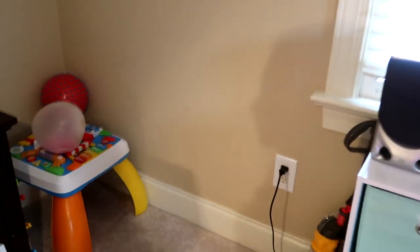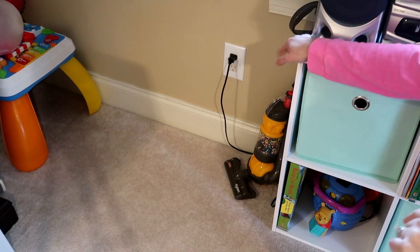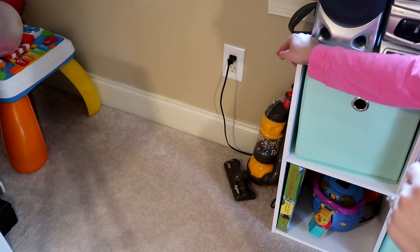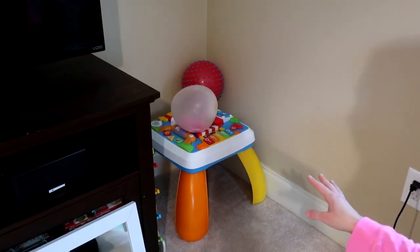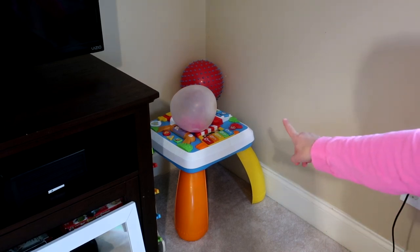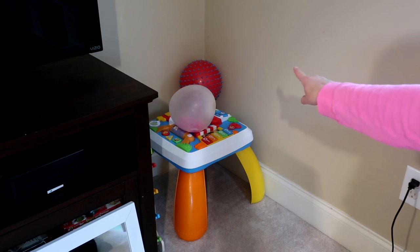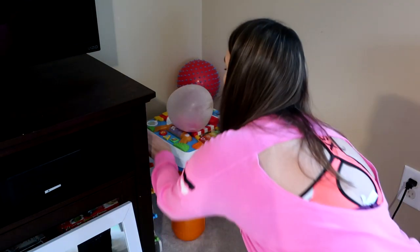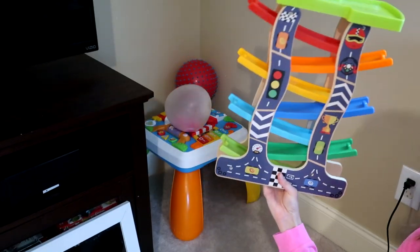Moving on to kind of this little corner section, I have his Dyson vacuum cleaner. He knows where it is. Whenever I get my vacuum cleaner, he loves to grab that. We have an old little baby table. I would call it a baby table because Jackson's not interested anymore. So that will probably get put up very soon too. He also has a ball and a balloon we like to play with. And then this is that car track for those little cars that we like to play with.